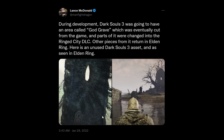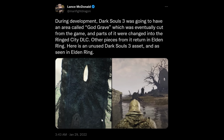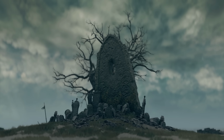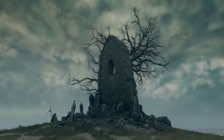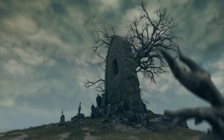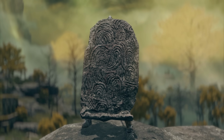But then, data miner Lance McDonald pointed out that an asset in Elden Ring still references Godgrave to this day. Here at the end of Castle Morne, a huge tombstone with a hole in the middle continues to be used as an asset. It's not really clear who these graves belong to in Elden Ring, but now part of me is wondering if it's not the grave of a god. Regardless, someone at From Software really likes this design and just won't let it go.